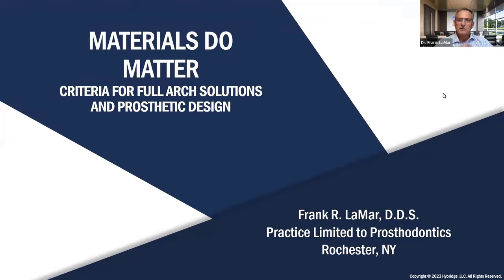I've been doing full arch since 1991, believe it or not, when I was in my prosthodontics residency. Back in those days, we did our own lab work. I think I cast that metal framework out of gold, believe it or not, and set some denture teeth and was off to the races. Now over 30 years later, full arch really has been my passion.